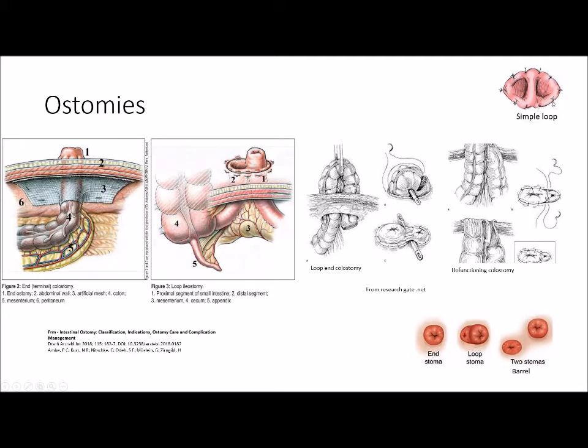So this would be just a simple loop here. Part of it is going to the distal and part of it into the back. So this is basically a type of loop where the distal limb is not being bereft of fecal matter. It will always be entering into the distal limb. Remember that. The loop end I just talked about is where you have drawn a loop and one part of the loop ends. That's why it's known as loop end colostomy.